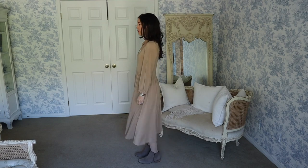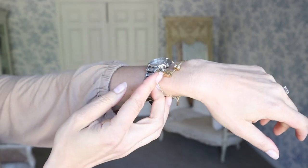And then these are the Blondo boots that are super comfortable, and I love these boots too. They've lasted really well over the years. So that's what I'm wearing, along with the Capsule block bracelet. Here, I love this bracelet. It has the initials of my children's names on it.